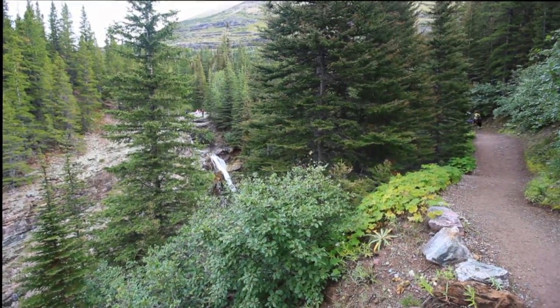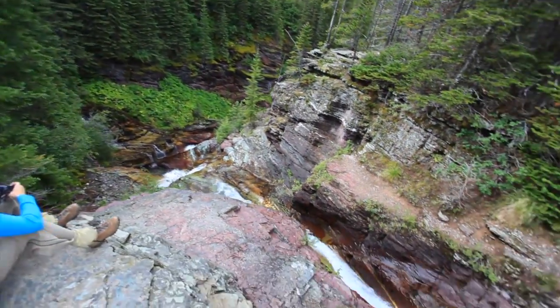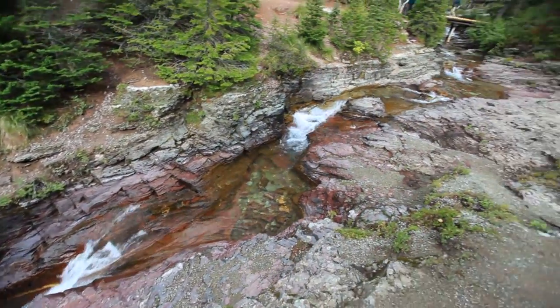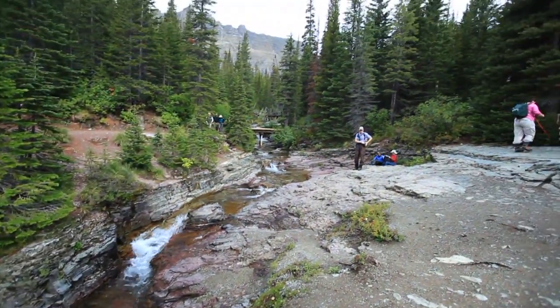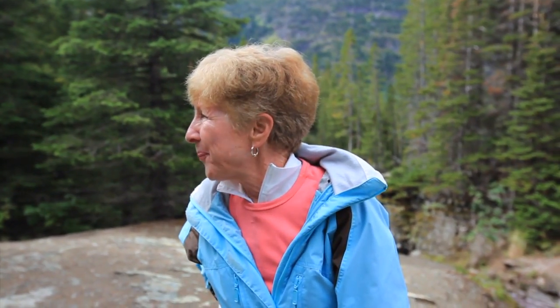They aren't much to look at when the water is low, as it was on this day. But there are plenty of places to sit and to take a breather. It's a great place to get to know your fellow hikers.